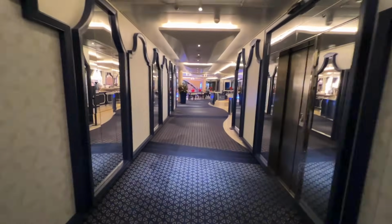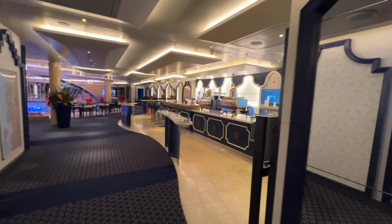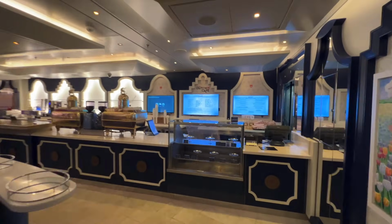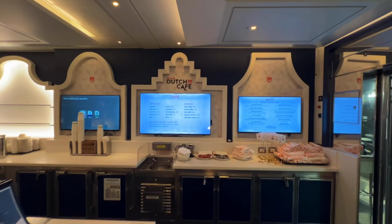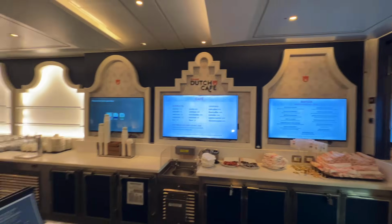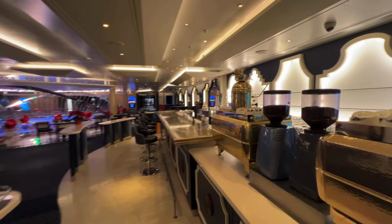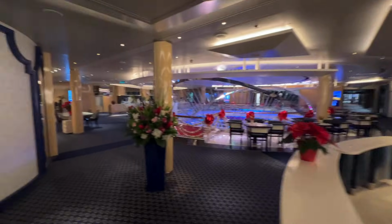Now, as we're heading into that atrium area again, we come to the Dutch Cafe. Now again, this is Holland America's ship, so everything's kind of Dutch oriented, which is really nice. Here you can get different pastries, coffees in the morning. They do serve alcohol in the afternoon.